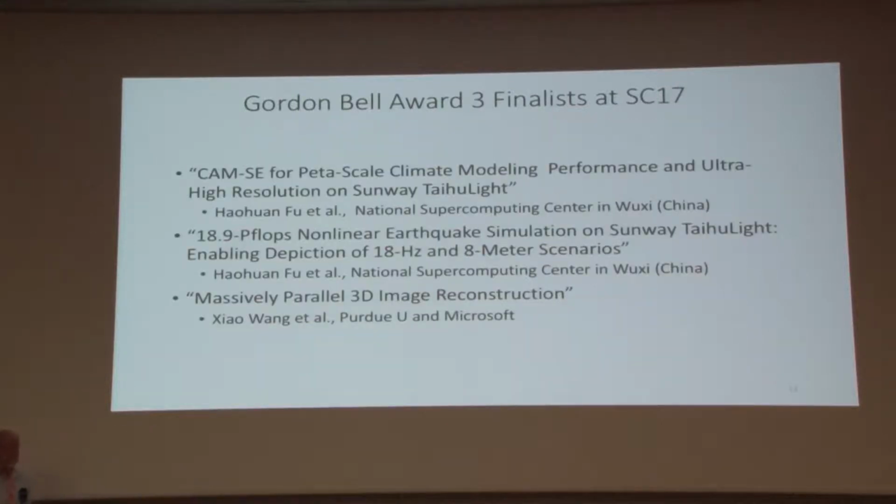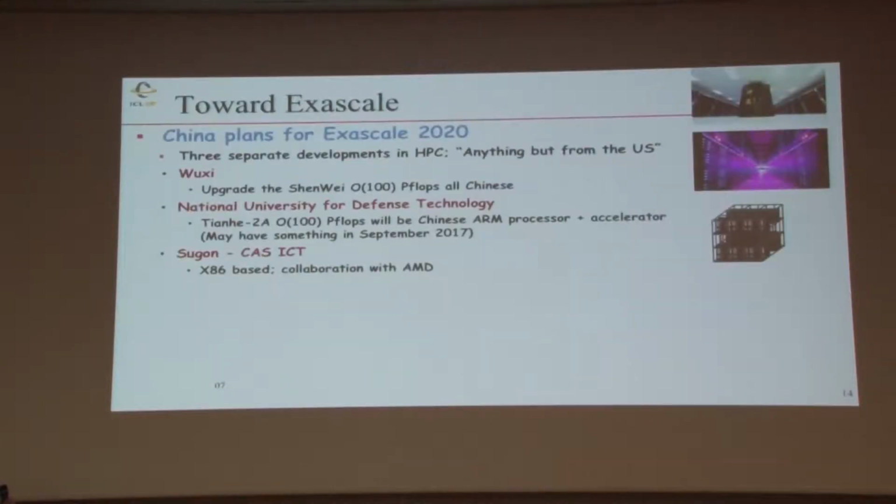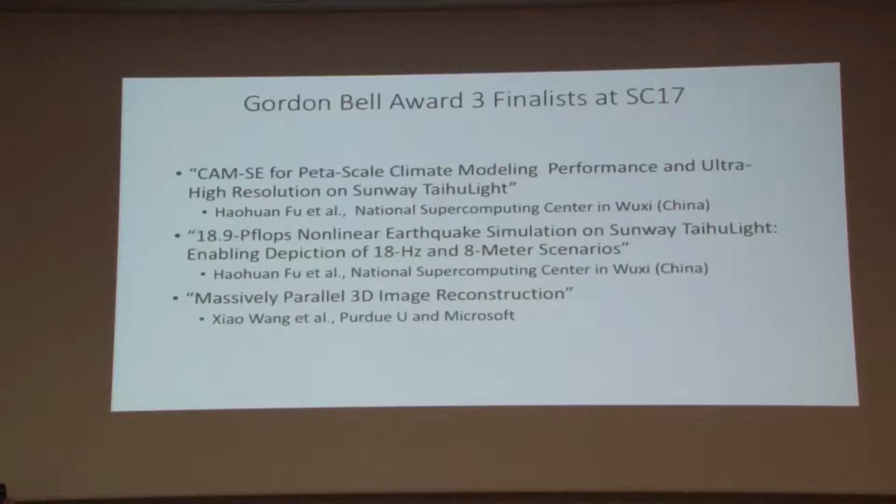This year, these are the 3 that have made the cut in terms of being contestants for the Gordon Bell Prize. We don't know who the winner is yet. That will happen at Supercomputing, but those are the 3 there. So the top 2 have been done using the Chinese computer. So is it a stunt computer? I would say it's not a stunt computer. It's being used to do real science here. It seems to be quite active.